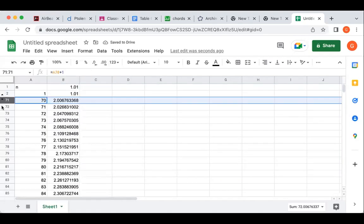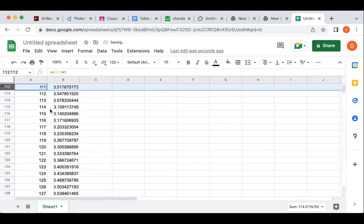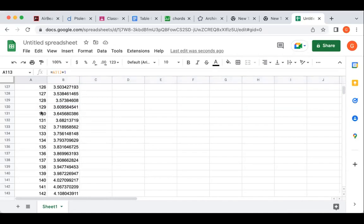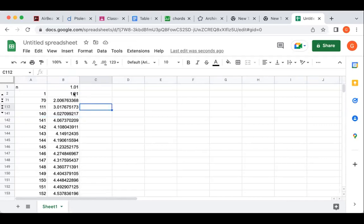Then you would hide all the things between 71 and 112. And then you would hide all the things between 112, I'll just go out to 4. And you would have a chart that would have 1, 2, 3, 4. You know, it might be a little bit more useful to you.